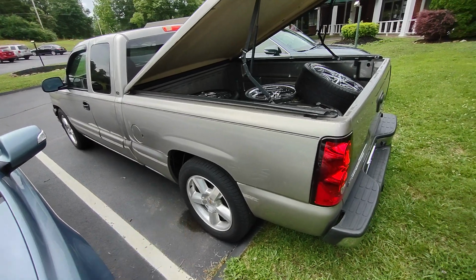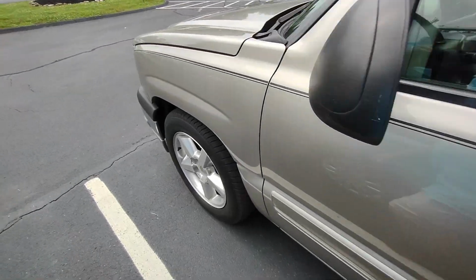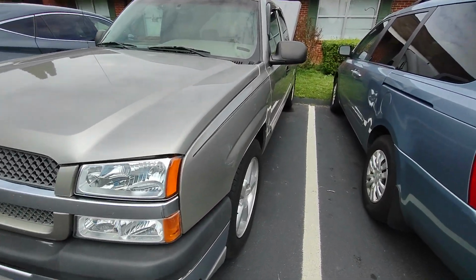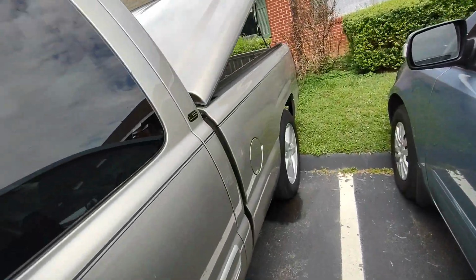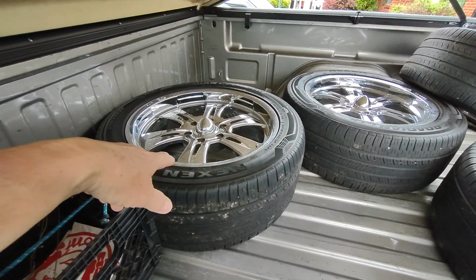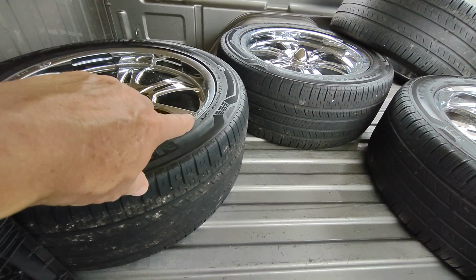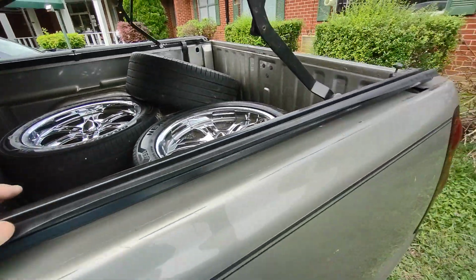Remember, I bought this 2003 Chevy Cat Eye truck, and I'm going to have y'all put a name to it very soon, as soon as things calm down with my mother-in-law and all this other stuff. It had these wheels and tires on it when I bought the truck. You can look back on the earlier videos. They're Weld wheels, 275/45R20s.